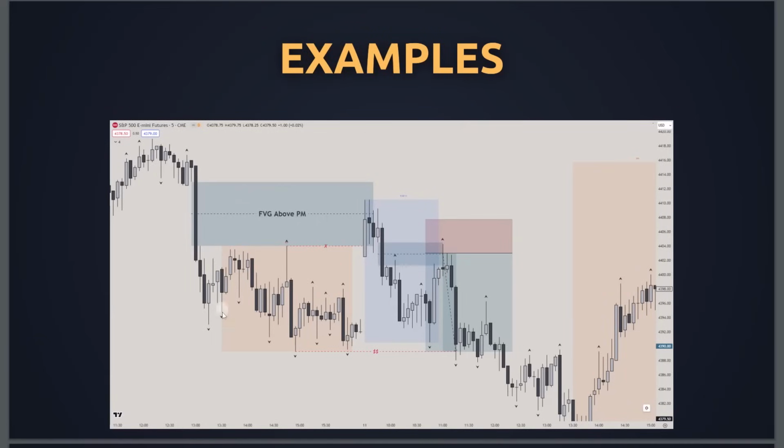We have PM session. This is the box of the PM session. We have a fair value gap above, a very big fair value gap. Now, where does price open after the 930? 930 opens all the way into the fair value gap. You see how the 50% of the fair value gap is respected here, respected here, respected here, respected here. So it tells you that the fair value gap is being respected.